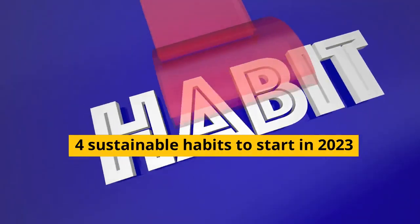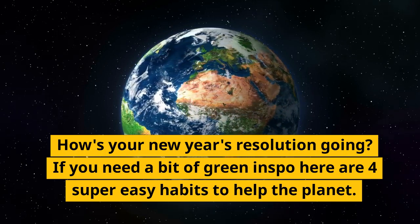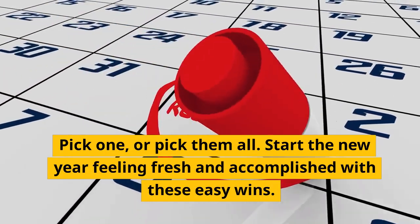4 Sustainable Habits to Start in 2023. How's your New Year's resolution going? If you need a bit of green inspo, here are 4 super easy habits to help the planet. Pick one, or pick 'em all. Start the new year feeling fresh and accomplished with these easy wins.